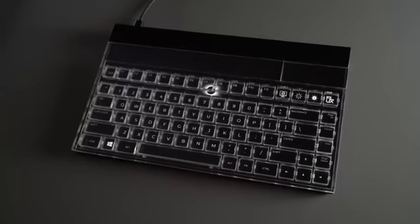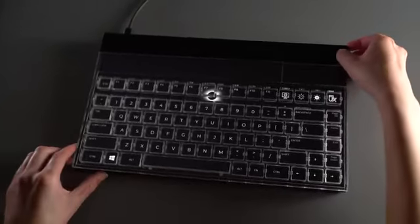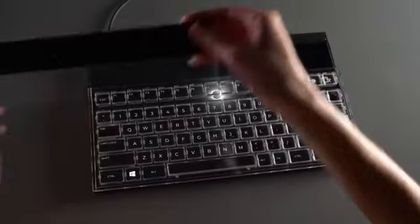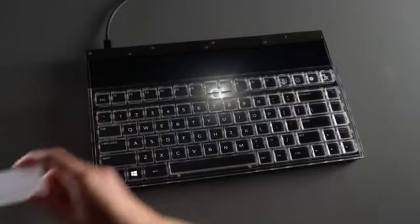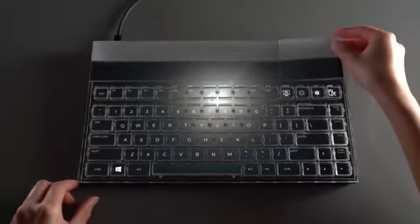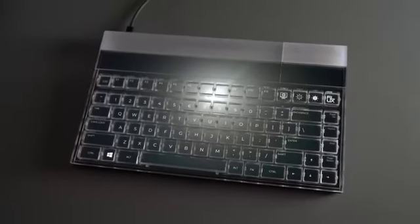All of this, contained within a machined aluminium body, completes this revolution in interface design. This is the Flux keyboard. Control, Alt, Create.